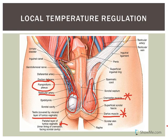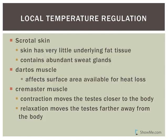Now let's go back to the role of these ones I'm starring. What are their roles in temperature regulation? I also want to talk about the skin associated with the scrotum, because that will be involved in temperature regulation. First, the skin of the scrotum is very thin and does not have a lot of adipose tissue. Remember, we did the integumentary system and talked about the subcutaneous layer, which has a lot of adipose tissue. Here it doesn't. Having very little adipose tissue means it does not act as an insulator, so it's not going to have very good insulation, but we don't want it.